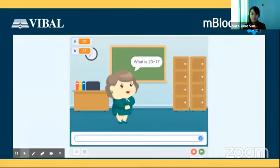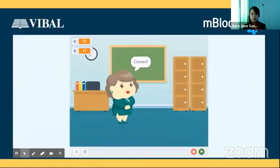So, what is 23 plus 17? So, 23 plus 17 is 40. So, let's try 40. Okay, correct. Okay. So, as you can see here, it's really commands. A set of commands, and then the logic of the proper sequence of the commands.